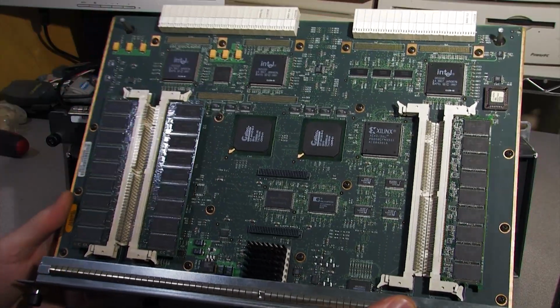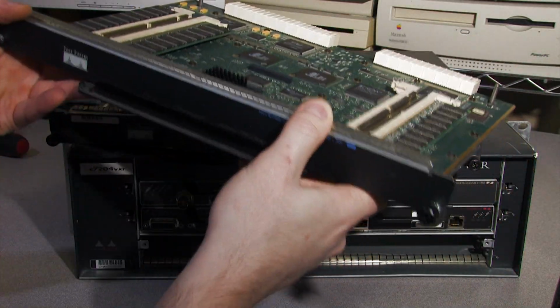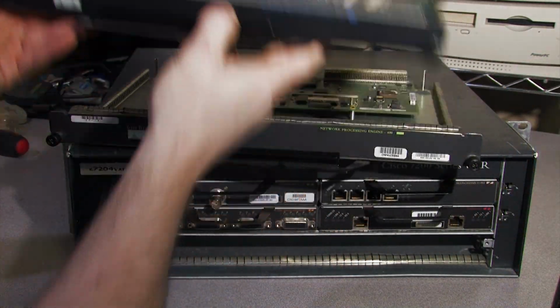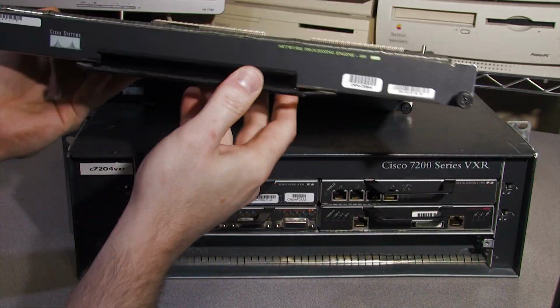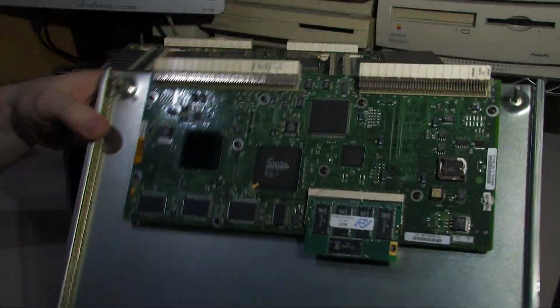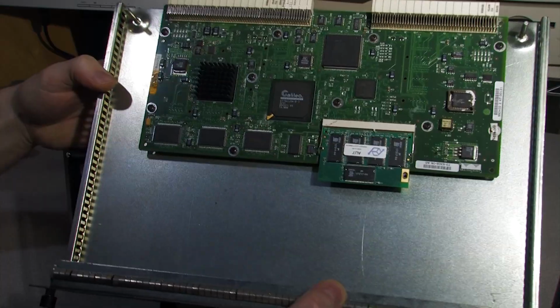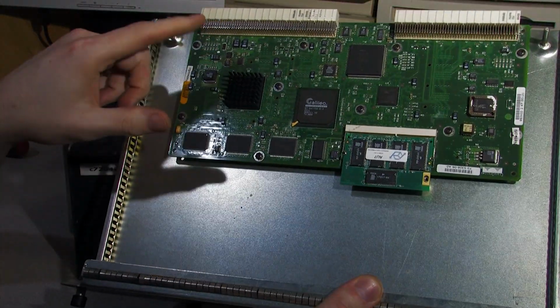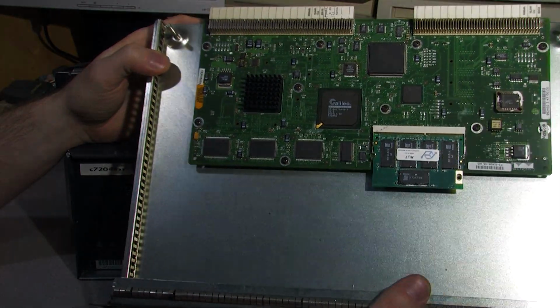It just wasn't able to support that kind of bandwidth on the backplane or whatever, so yeah, it's a fairly old module, but the upgrade to that is the NPE 400. This is much smaller. The board is like less than half the size, maybe. And the processor that this uses is actually the MIPS RM7000.